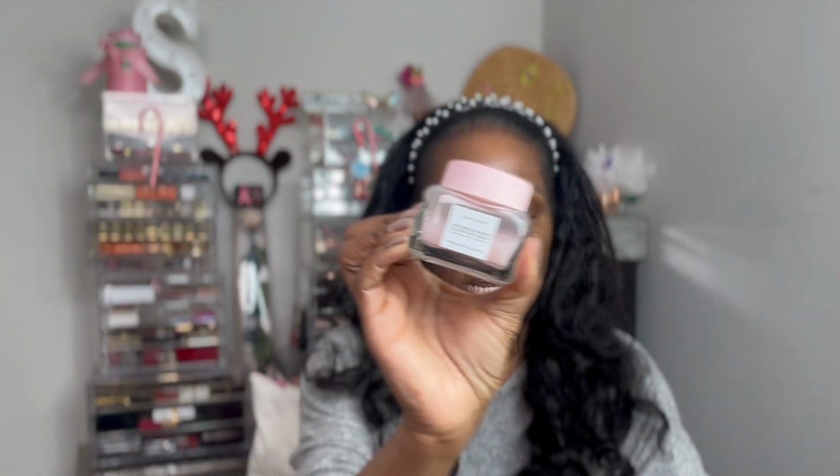Glow, anyone? Listen, I can't do a bedtime with Bella without cuddling up to this beautiful Glow Recipe Watermelon Glow Sleeping Mask. Listen, this is a staple in my nighttime routine because it hydrates, it brightens, and it leaves my skin looking dewy and refreshed when I wake up in the morning. I was so happy that Glow Recipe brought this back because they had discontinued it for a while.